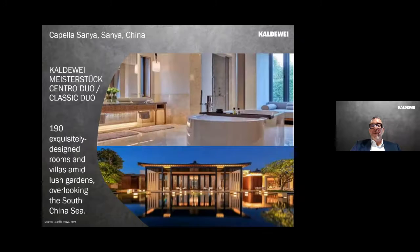Capella Hotel in Sanya in China, an example of our beautiful standalone Meisterstück Centro Duo. Its seamless construction, no joins in the panel, runs from the bathroom to the floor. Its clean lines are perfect for this contemporary location.